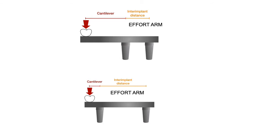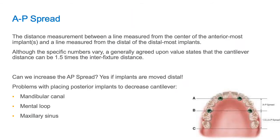Because if you have a very long effort arm and a very short resistance arm, this force can be much more easily handled. And that brings us to the idea of what is AP spread. AP spread is very simple. It's just the measurement between a line measure of the center of the most anterior implants and the most posterior implants, a line drawn right through.